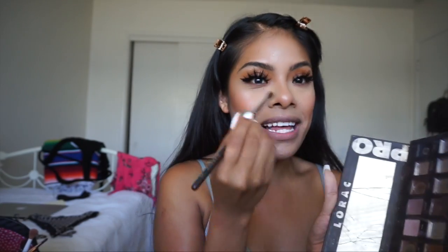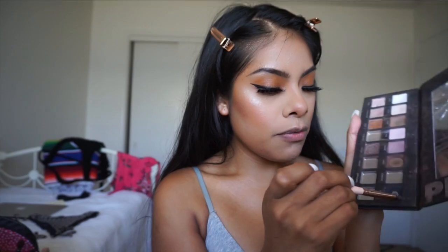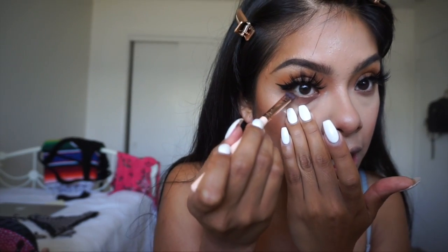Like I said, any dark brown shadow would help with the lower lashes, but I love this one. This is from the Lorac Pro palette. This was my very first palette. I love this baby. I'm gonna grab this black and kind of draw an eyeliner, but I only want to stay out here. This is from Morphe M506.